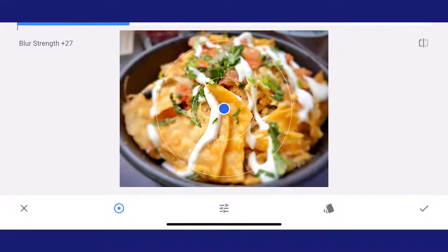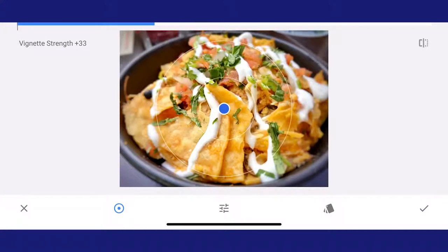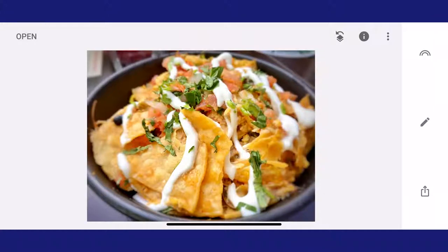So let's go back to 33, plus 33. I'm gonna check that my vignette strength is also plus 33, so that it is. So I like that. And I'm gonna click the check icon at the bottom.